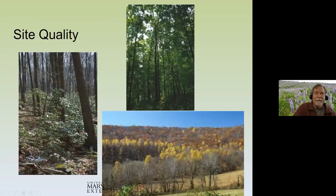When you see a lot of mountain laurel and things like that, and some chestnut oak, and it's rocky, that's where you're going to find a lot of your chestnut oak and scarlet oak and black oak, things like that. Some of your hickories. In contrast, if you look at this picture, those are oak leaves on the top. This is in the fall. The brown oak leaves are still on the tree.